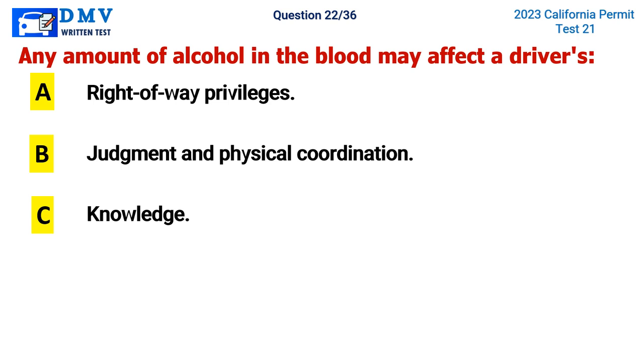Question 22. Any amount of alcohol in the blood may affect a driver's: A. right-of-way privileges. B. judgment and physical coordination. C. knowledge. The correct answer: B.